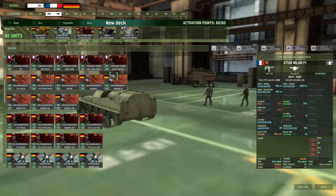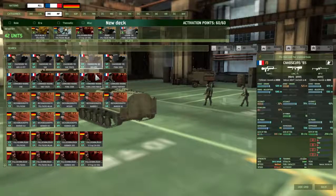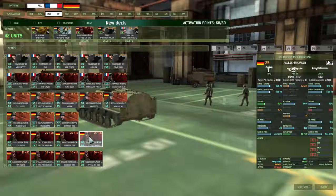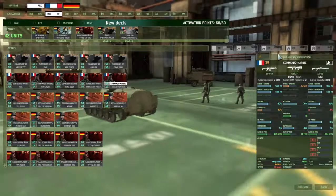In terms of special forces, well, the Commander Marines or the Fallschirmer. And just from my experience, these guys are pretty good. But obviously the Commander Marines are a bit more expensive, slightly better unit. Take a quick comparison.